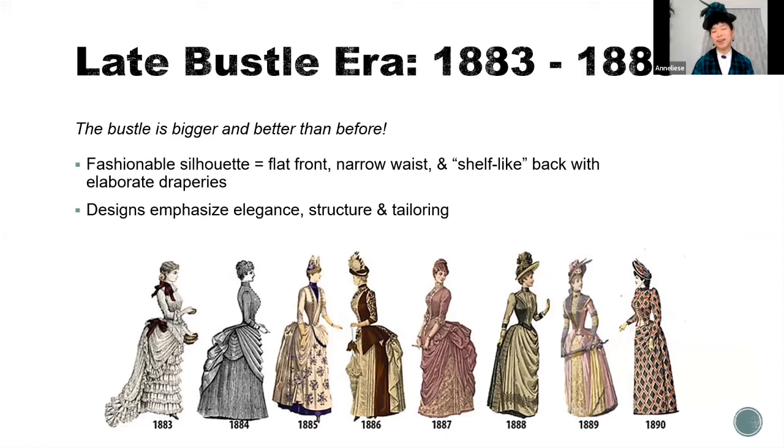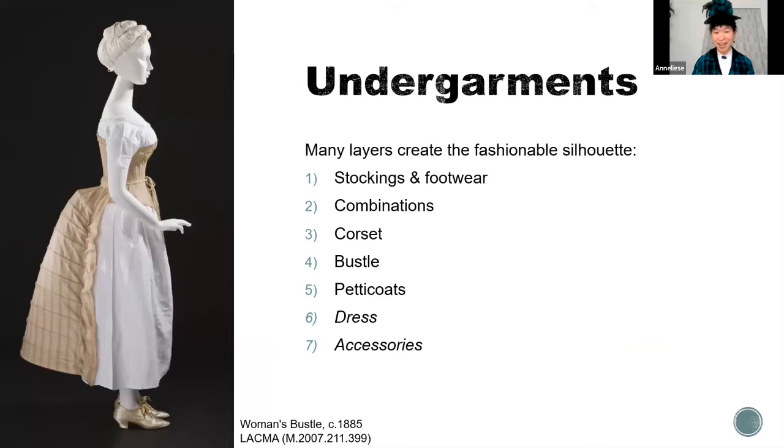There are lots of layers that create this fashionable silhouette. I've listed some of the layers here and we'll look at them in detail, starting with stockings and footwear, combinations, which are the layers closest to the skin, a corset, which is the foundational garment, for shaping, and the bustle, of course, which again supports that kind of large protrusion at the back, petticoats to soften the look, the dress, and then accessories.